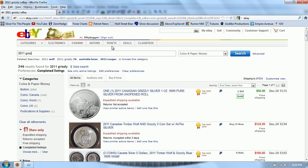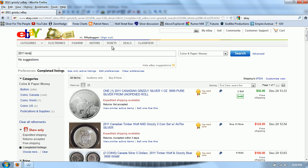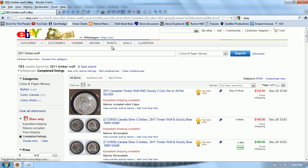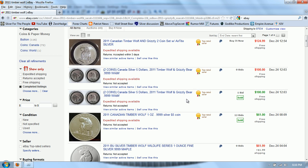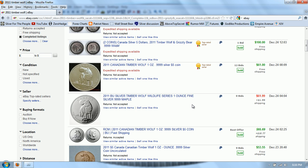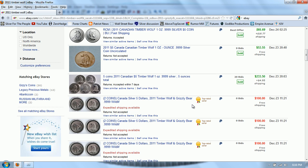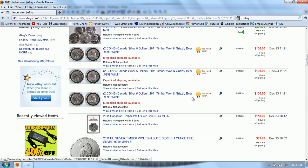We want to look at the Timberwolf and see how much that one's going for. And that one's going for, there's two for 100, there's one for 61, there's 65, 55, so that one's quite a bit stronger. I think it's a little bit more popular than the Grizzly.